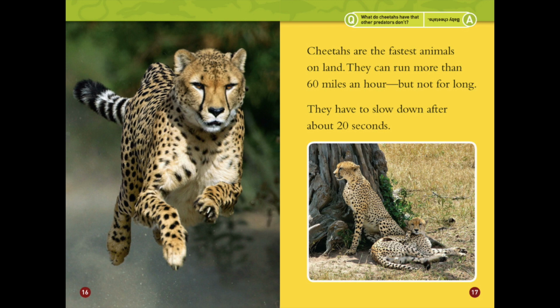Cheetahs are the fastest animals on land. They can run more than 60 miles an hour, but not for long. They have to slow down after about 20 seconds. What do cheetahs have that other predators don't? Baby cheetahs.